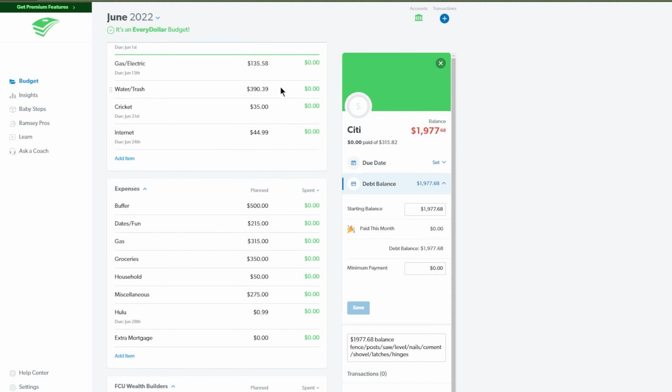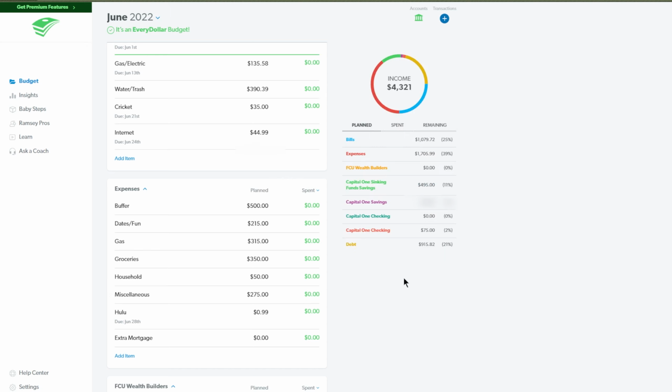Oh, yes. Our water and trash bill is not due every month. So that's something that's costing us a lot of money this month. And then usually our miscellaneous fund is not this high. So when those things are no longer there next month, we will have a lot more money to pay off the city card and pay it off quick. I don't plan on carrying a balance on it into the next year.